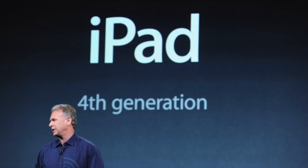At today's event, they announced the iPad 4th generation. Yes, that's right. Even though the 3rd generation just came out not that long ago. But don't worry, it's not a huge update. They just updated the specs and a few things on the iPad. And it's going to be the same price point, but here's what's in it.